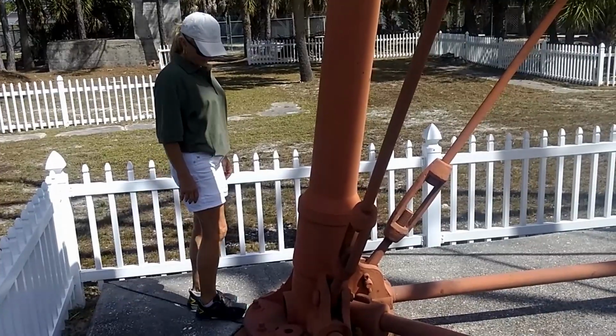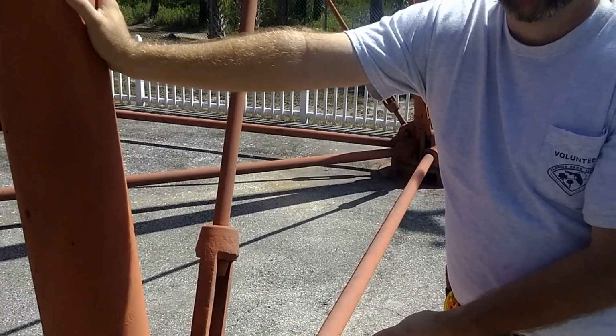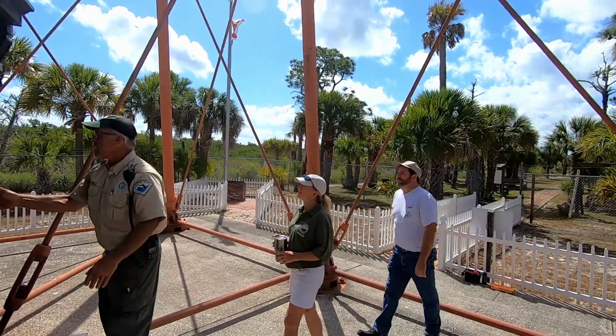If you look down here, you'll see a Roman numeral 2 scratched in all these metal pieces. This lighthouse is basically a giant erector set. It's like a model kit. Part A goes to Part B.